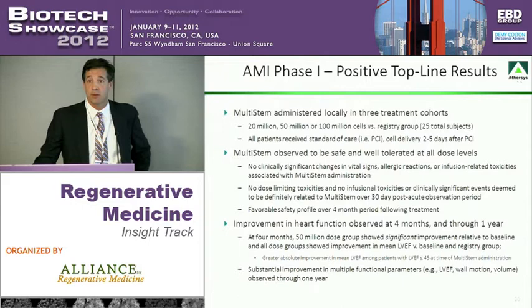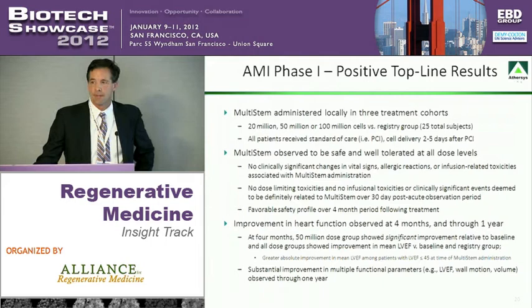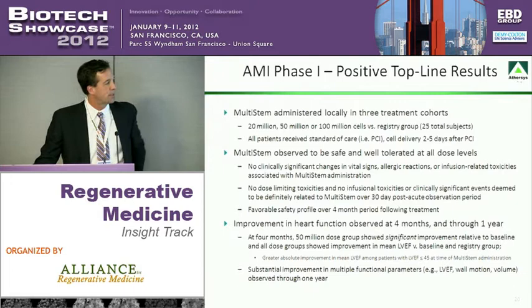We saw improvement in heart function over a four-month period, and we focused on ejection fraction. So we've heard a little bit about that before. There are other measures as well that we've looked at, both in this study but also preclinically. They're consistent with improvement in function. But we also saw sustained improvement over 1 year. It's not often that folks look at functional metrics over a longer period of time, but we did take a look at that, and we saw a sustained improvement over time.